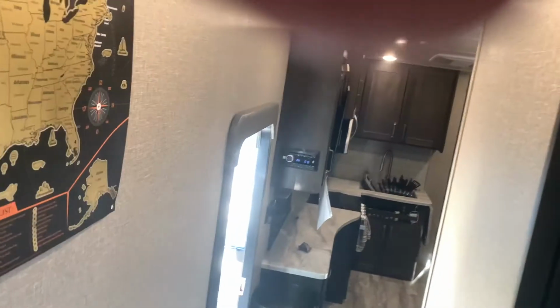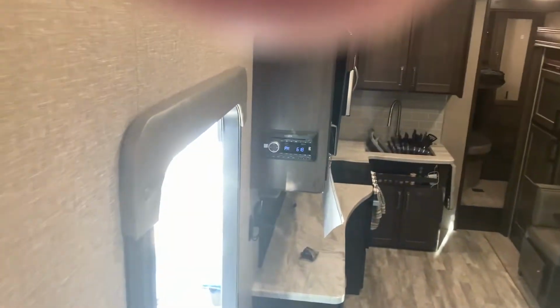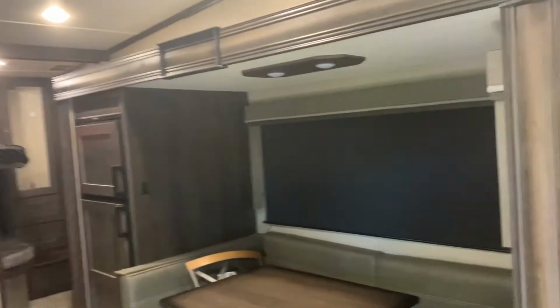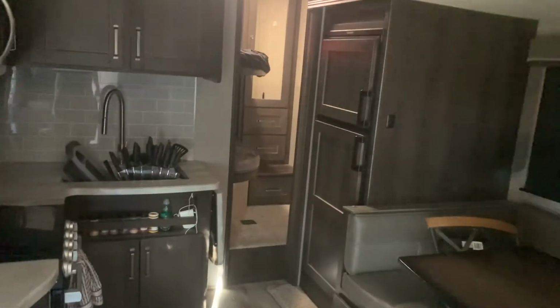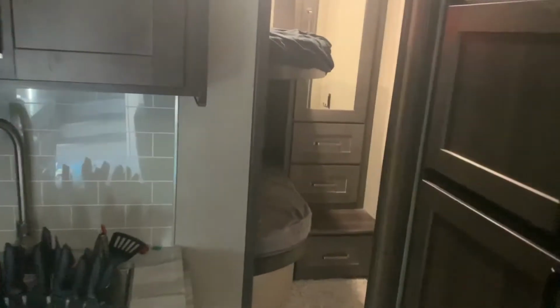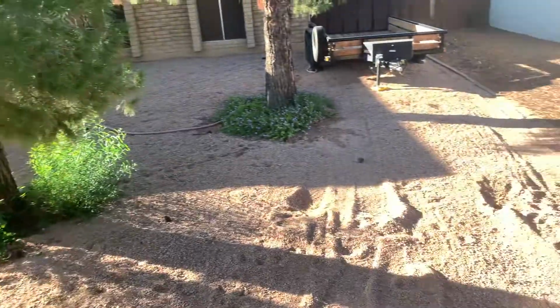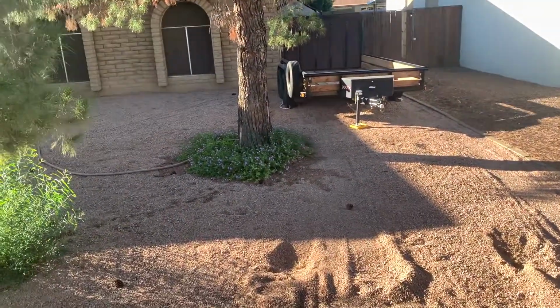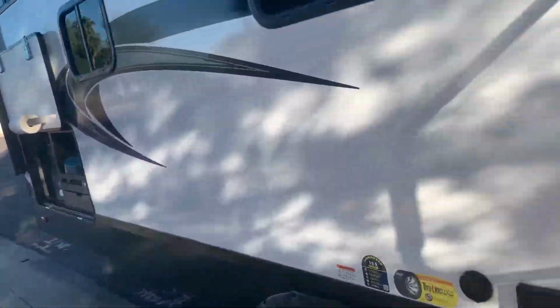It's been a lot of fun. Just can't talk enough about the overall quality of Grand Design compared to some of the other ones. And I'm not going to sit here and badmouth Keystone or Coachman or any of the other competitors, Jayco, whatever. I'm sure they have things that they're really good at. I just like the overall build quality of the Grand Design trailers. And like I said, we love this thing.